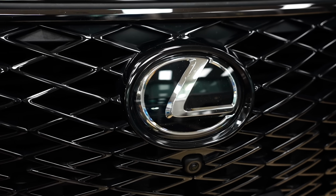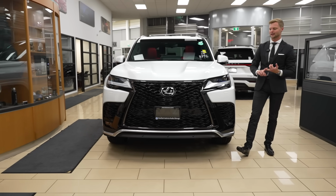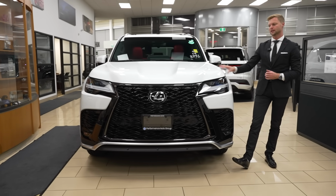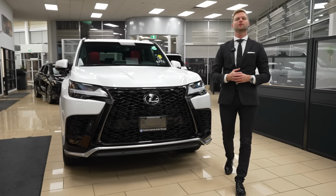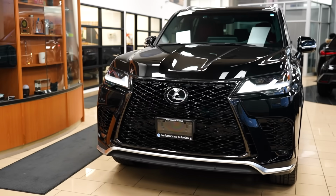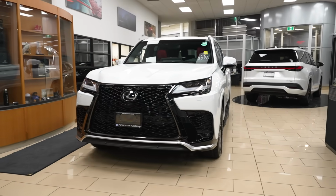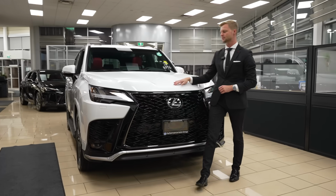But with this F-Sport grille, we have some actual black spindle, some actual black trim along the outside. And in something like the white, it does a very good job. In the past, I've always reviewed this car in the F-Sport with the black exterior, and the white sort of panda look really highlights the contrast between those two colors.